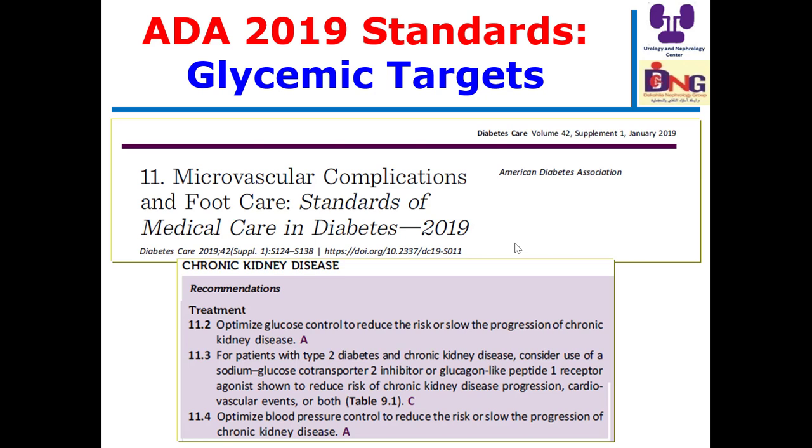As you see here, in the section on microvascular complications, we are targeting good and optimum glucose control to reduce the risk or slow the progression of chronic kidney disease, and the evidence is A. But don't forget, in advanced stages we are afraid of hypoglycemia. So in advanced stages, we may accept 7% or even 7.5%, 8%, up to 8.5%. If there are repeated episodes of hypoglycemia, we will be more and more relaxed. This is our strategy regarding glycemic control in the presence of diabetic kidney disease.